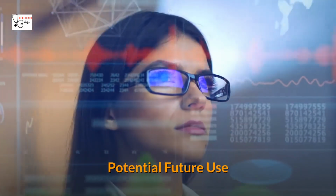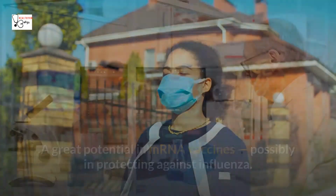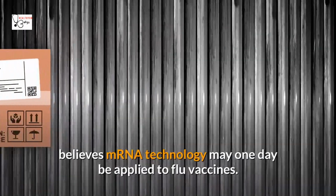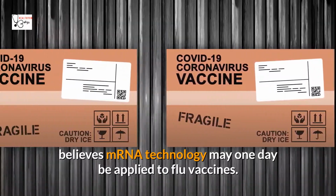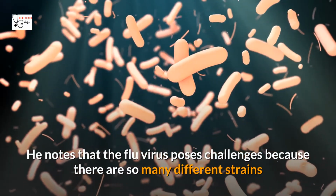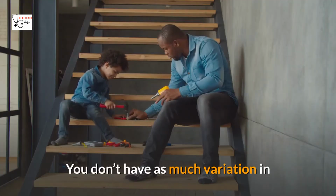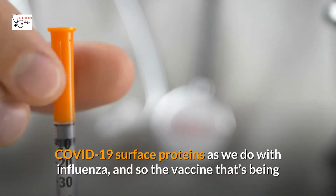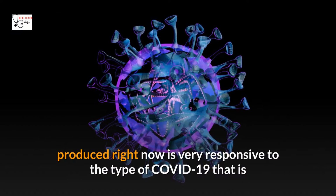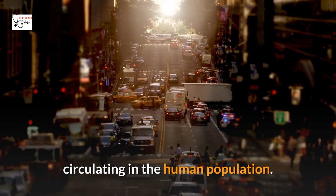Potential future use. There is great potential in mRNA vaccines, possibly in protecting against influenza. Although the majority of flu vaccines are currently derived from chicken cells, he believes mRNA technology may one day be applied to flu vaccines. He notes that the flu virus poses challenges because there are so many different strains of influenza that are constantly changing. You don't have as much variation in COVID-19 surface proteins as we do with influenza, and so the vaccine that's being produced right now is very responsive to the type of COVID-19 that is circulating in the human population.